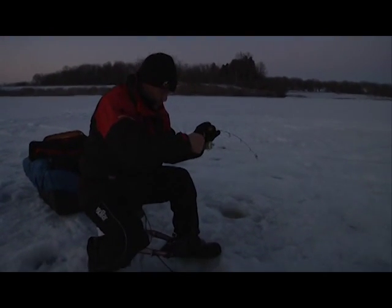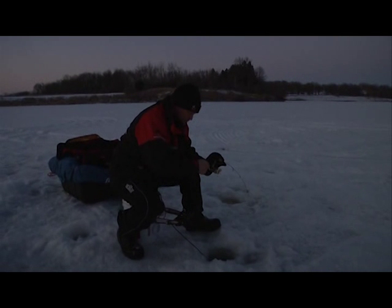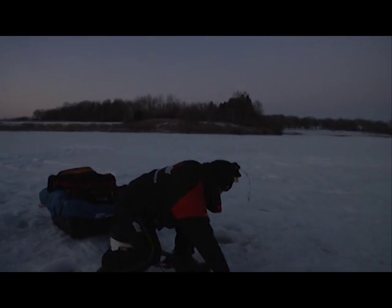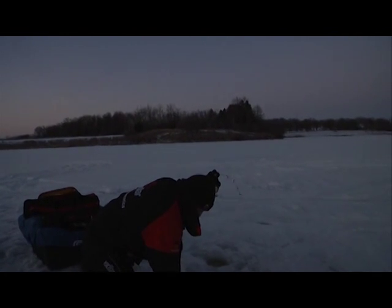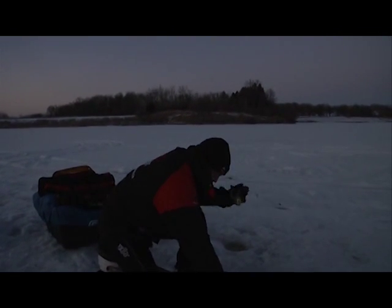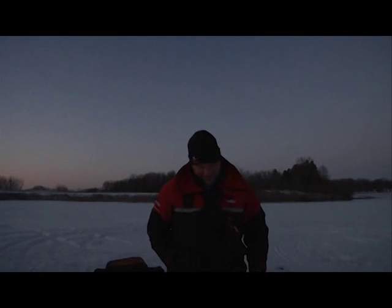Set the hook and he didn't move much. So this one's definitely a better one. Let's see what kind he is here. Maybe. Oh, it's a bass. That's why he felt so good. Trying not to get all wet. There. Well, that's a good quick release for that bass. That's for sure. Boy.